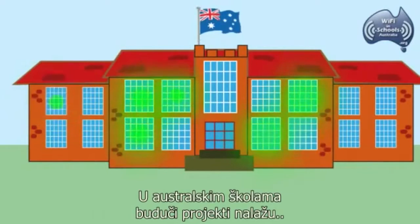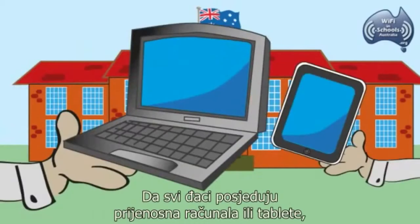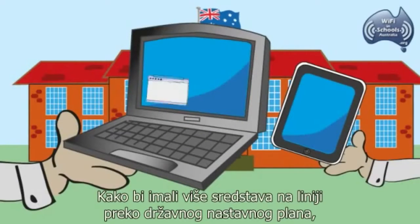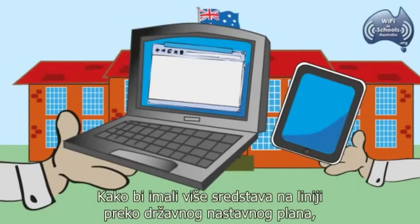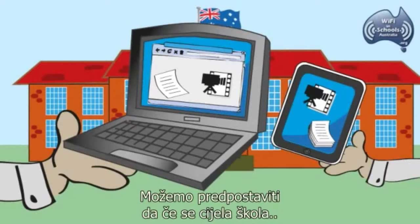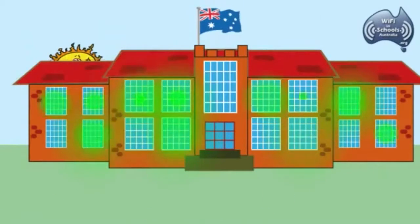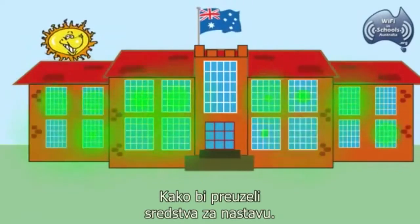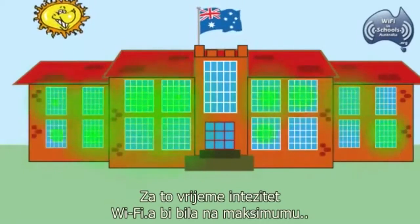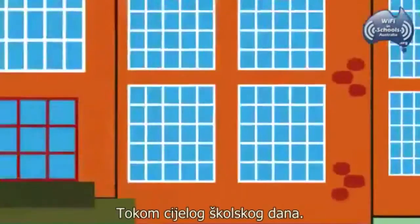In Australian schools, the future projection is to make all students carry notebooks or tablets and to have more resources online via the national curriculum. That's videos, tutorials, books and online quizzes. You can imagine that at the start of each lesson, the entire school will be accessing the network wirelessly to download the resources for that lesson. During these times, the power density of the Wi-Fi will be at its maximum throughout the entire school.